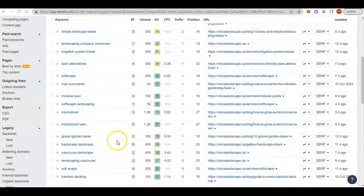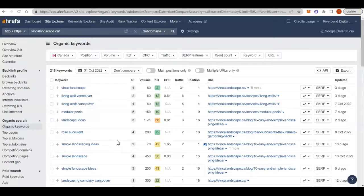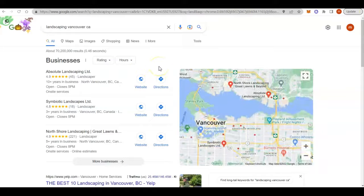So once you go through all your competition and find the keywords that you want to rank for, you're going to want to put those keywords into the content on your homepage and your service pages, and then push those powerful backlinks to those pages. And then you're going to start ranking for these keywords and start bringing in a lot of buyer intent traffic and leads. The last thing we'll talk about is citations.